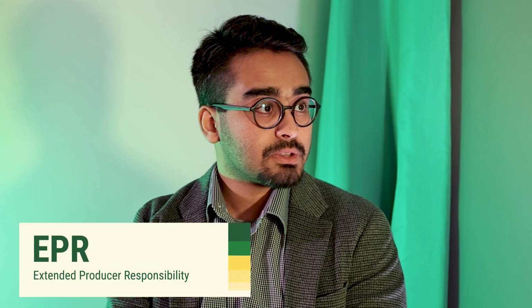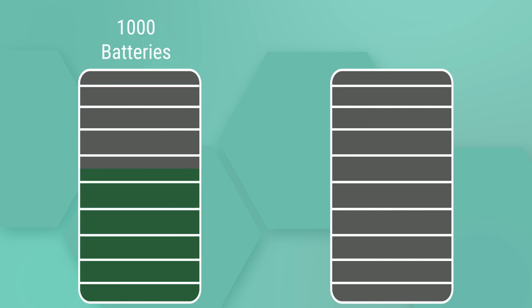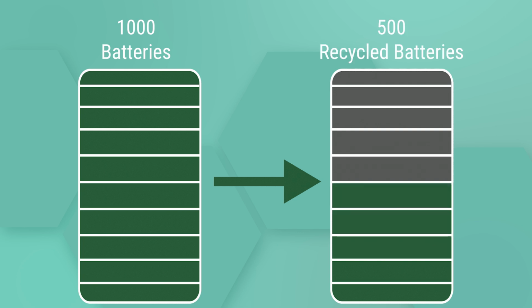The most prominent one that comes to mind is EPR, Extended Producer Responsibility, which has had quite a bit of success in Europe. So what it entails is that producers bear the responsibility of recycling their products. And if you want to give a battery example, so if a manufacturer makes 1,000 batteries, they could be mandated by a government that they should recycle at least 50% of it. So they have to recycle 500 of it. This has been quite successful because the producers themselves bear the responsibility of recycling the batteries that they manufacture. Even in some instances, it doesn't have to be their own product. It could be from another company producing batteries, as long as they bear the responsibility of the recycling aspects.